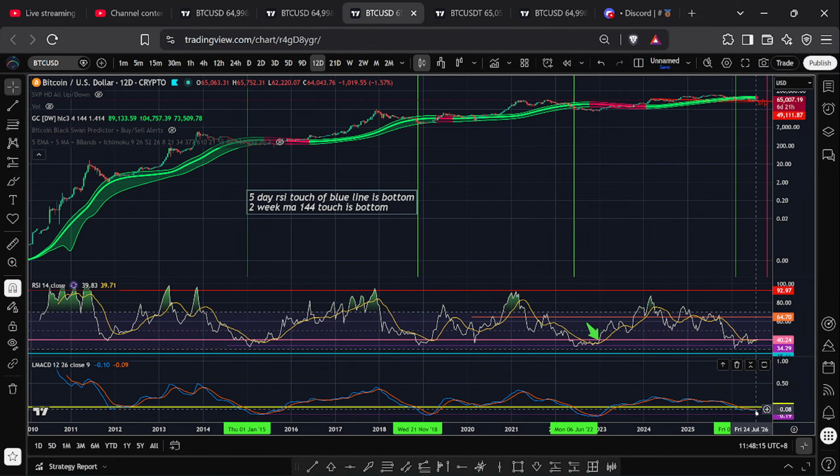We see here on the MACD, this should move down to here, but that doesn't mean the price has to fall for that to go down there. It could just go sideways, which is what it basically does when it's saying that it's forming.